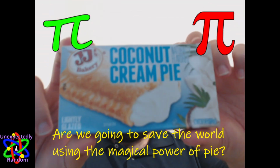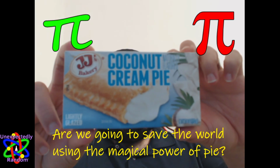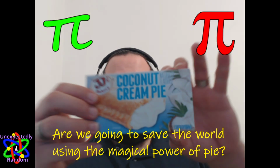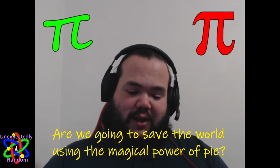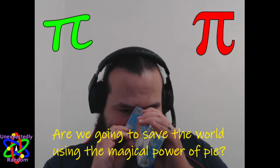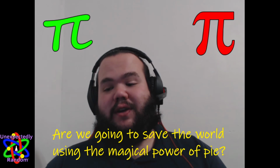So, to get right into this, if I can line this bad boy up, we got a coconut cream pie from JJ's Bakery. It looks promising. I'm excited for this. I have high hopes. It smells very coconutty already from the outside. Let me take care of this text here. We're gonna leave the pie on the top because everybody loves pie, and they love pie because there's the number pi and the letter pi, and they're both pie.